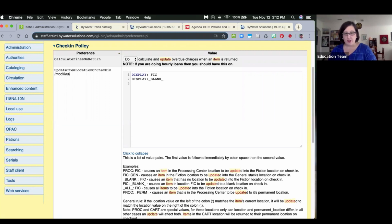One of the ones I do want y'all to be aware of, though, that is a little terrifying, is this all one. Now, we are used in Koha to having it go ahead and look through the rules and then apply the one that it finds as it goes through. This is not one of those. If I have this rule in place, Koha will automatically come to the all rule first and move everything that is checked in to the fiction shelving location. So be aware of that, okay?